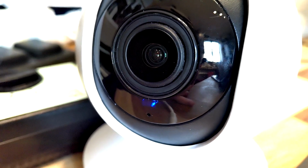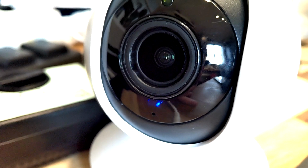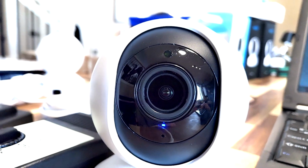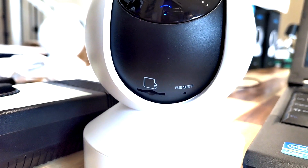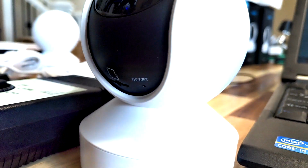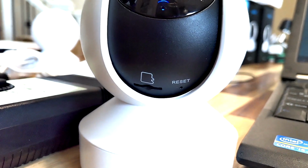So before we continue talking about the streaming capability of the camera, it's really worth pointing out that this is an excellent security camera setup. You can move the camera remotely, you can record to SD card, you can set it up only to record when it detects motion. They're really quiet, they're actually a very nice camera. The following tests are to see if we can push it beyond what it was designed to do primarily.